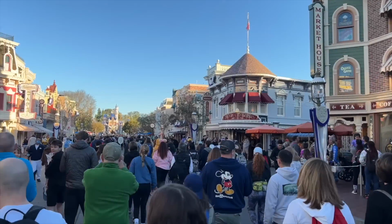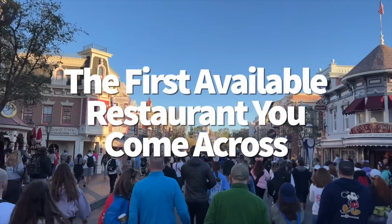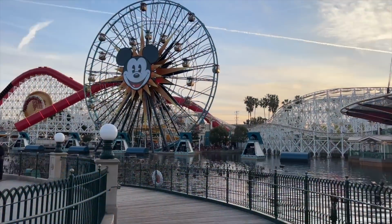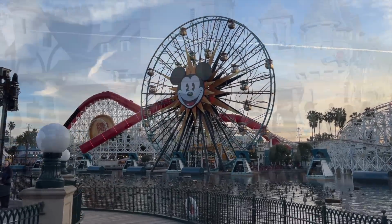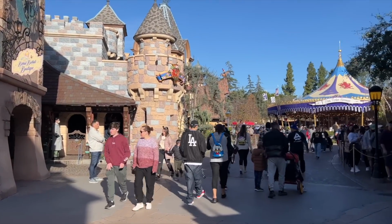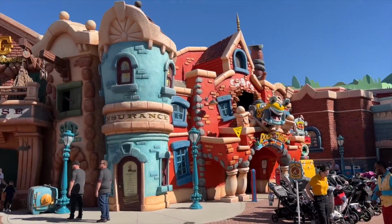Now, I love this advice for Disney World and Disneyland. Don't eat at the first restaurant you see. Eating at the first place you see when you're absolutely starving isn't going to be the worst idea sometimes, especially when you're in Disneyland, because a lot of stuff in Disneyland is just de facto pretty good. But when you're just going somewhere for convenience's sake, you could wind up missing out on way better eats elsewhere.